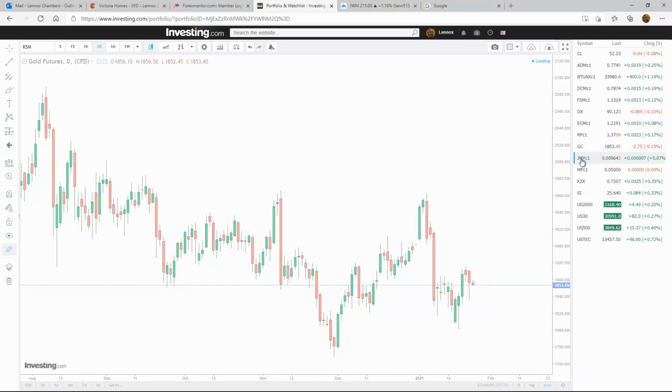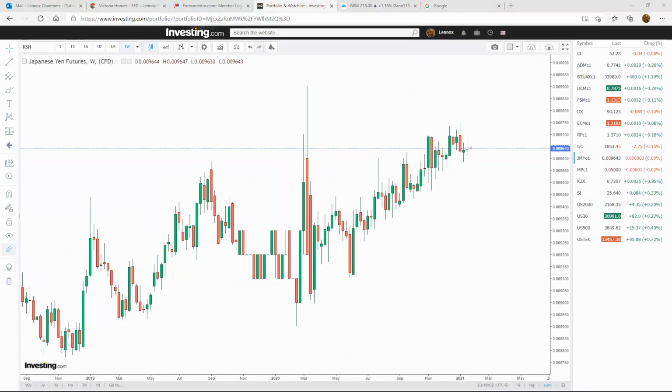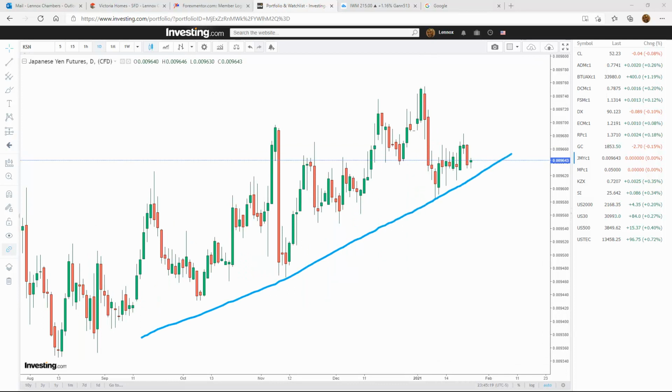Okay, next is the Japanese yen on the weekly. This has been very strong, and now we're back down to the bottom of our trend. Are we just going to bounce back up again because we are inside of a channel? So that would be the key question going into this week. So we're down at the bottom of the channel. We're just going to do what we've done in the past, where we just came here and turned around each time. Each time we've turned around, basically.